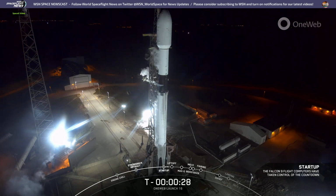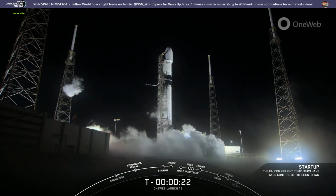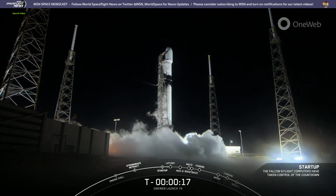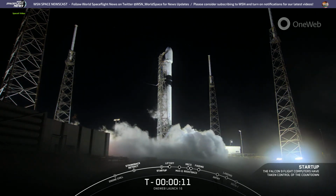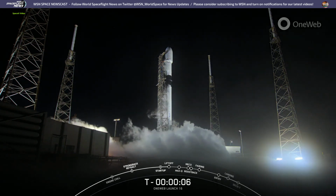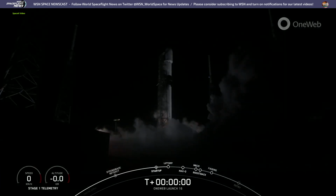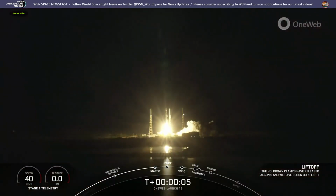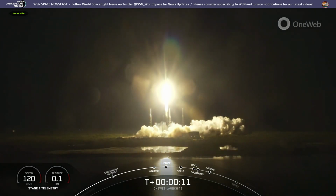T-minus 30 seconds. T-minus 10, 9, 8, 7, 6, 5, 4, 3, 2, 1. Engines full power, and liftoff of Falcon 9. Go Falcon, go OneWeb 2. Pitching downrange.